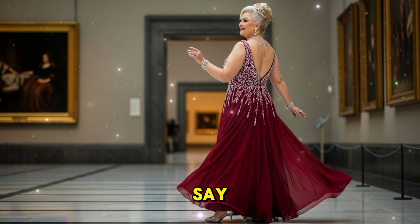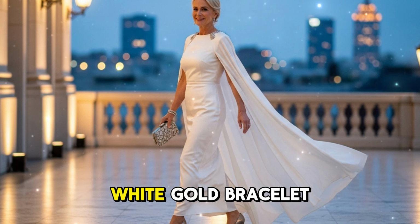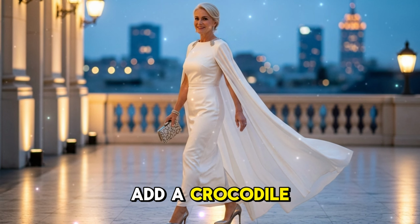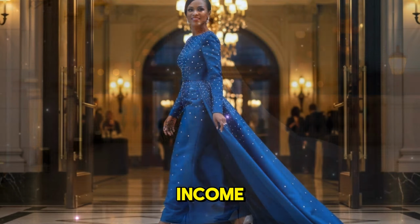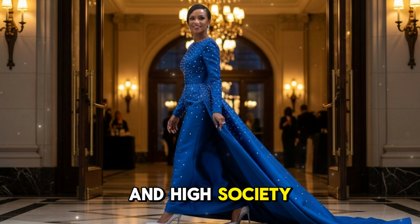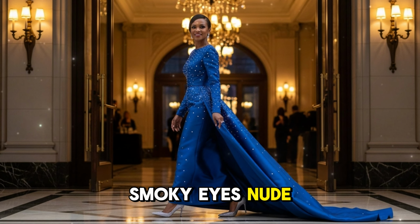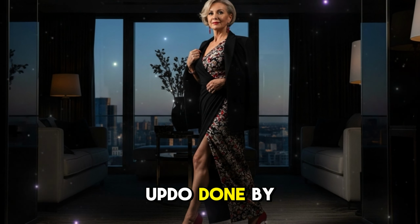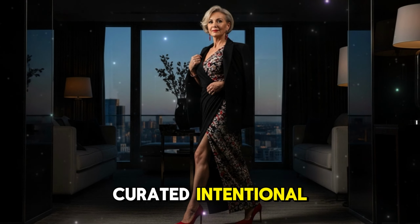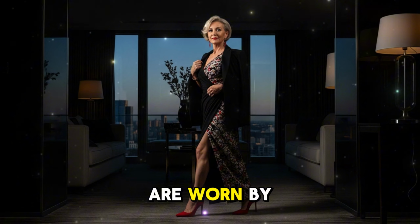Jewelry? Let's just say the earrings alone could pay off a mortgage. Elegant teardrop diamonds paired with a white gold bracelet and matching ring, all from Harry Winston. Add a crocodile leather clutch worth more than most people's monthly income, and you've got yourself an outfit that screams old money, prestige, and high society. Hair and makeup, polished to perfection, smoky eyes, nude lips, and a voluminous updo done by a celebrity stylist. Every detail is manicured, curated, intentional. It's a fantasy outfit, no question, the kind you see in luxury magazines or worn by royalty.